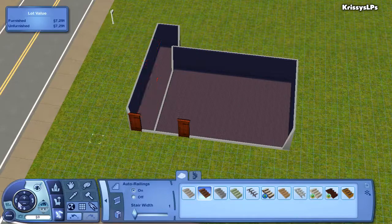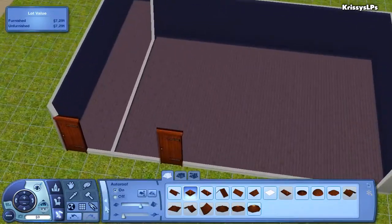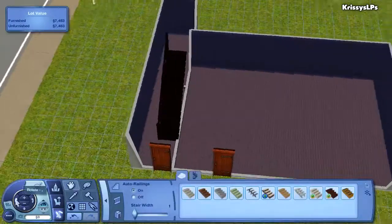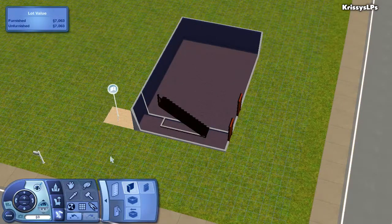I'm having trouble placing the stairs, and I forgot that the top and bottom floors need tiles on them in order for the stairs to sit. So that's what happened there, and that backspace ends up being a closet for the lower level.